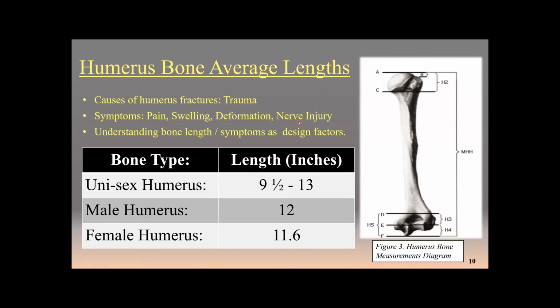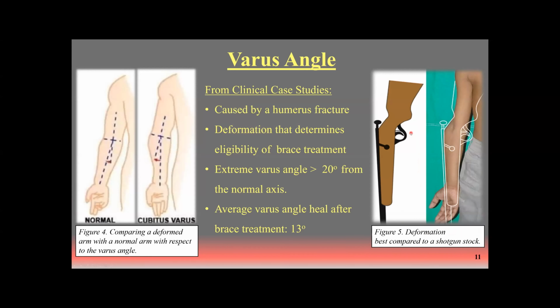We want to take these different humerus lengths and the symptoms as factors to improve the current brace design that is given to us. Now we're going to get into the varus angle. As shown on the left figure, the varus angle is a deformation of the humerus bone from its normal axis. It's caused by humerus fracture and can result in a deformation shown in the figure on the right. A larger deformation means that the fracture would not be suitable for brace treatment.